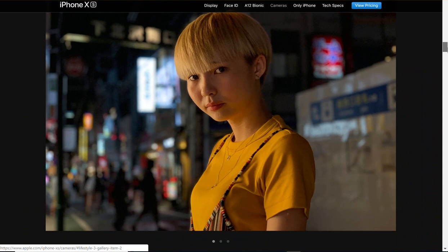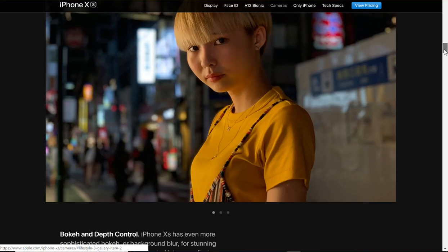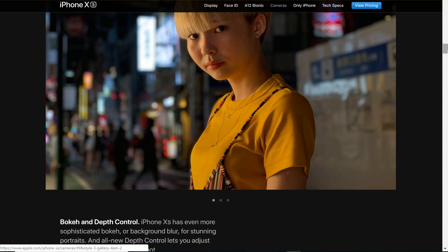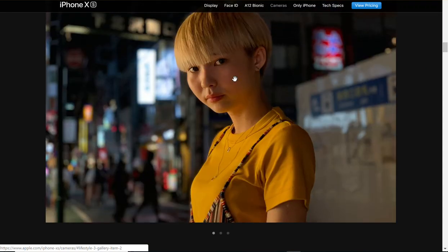So here is the most impressive thing about this new camera. This bokeh depth control, by the way, everybody pronounces it differently. I call it bokeh. I think it is incredible. Incredible that you can do this. And most amazingly, you can go from, I believe it was 1.8 or 1.4, all the way to f22. So this is great. To do this in Photoshop is so difficult.